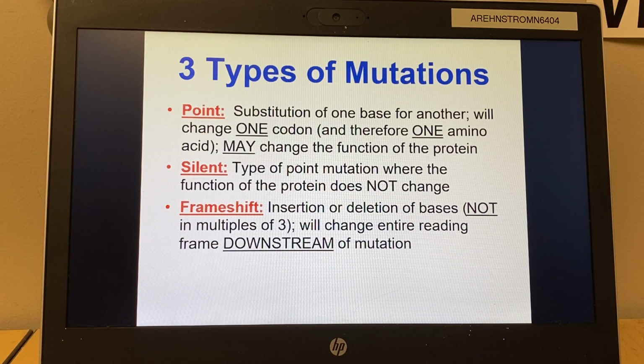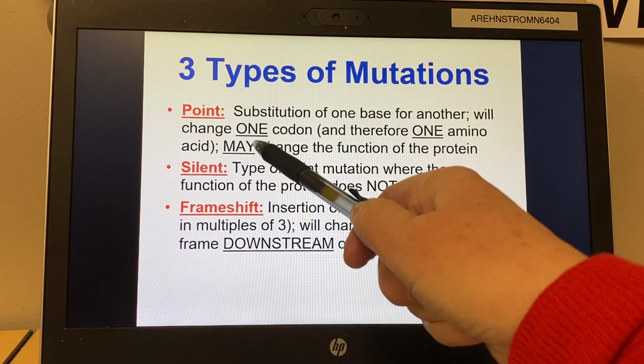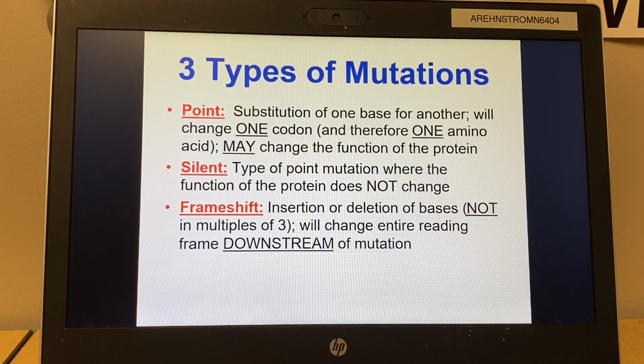So there are three main types of mutations that I want you to know. A point mutation is where one base is simply substituted for another. The best example of that I've shown you up till now is sickle cell anemia. Because it's only affecting one base, it only affects one codon, and potentially one amino acid. So it may change the function of the protein if that amino acid happens to be in a really critical part of that protein. Obviously, in the case of sickle cell anemia, it is. Changing that one base and that one amino acid is what causes the hemoglobin to get really long and sticky. But you can have other mutations that don't affect a critical part of the protein, so it doesn't really matter.